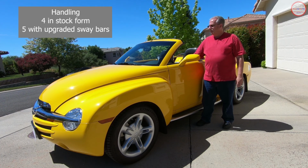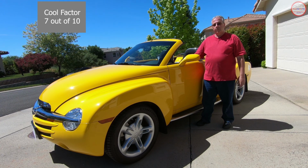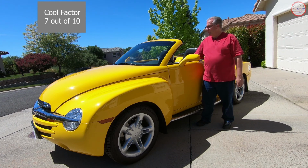As far as cool factor, I think it's got a lot of cool factor. It's very unique in the market, so you can't find another retractable hardtop pickup anywhere. There are only 24,112 production examples of the SSR.